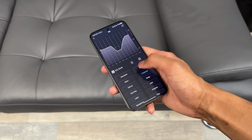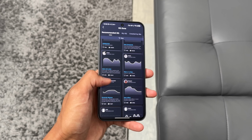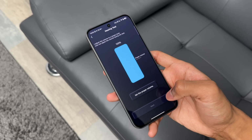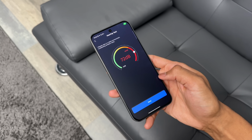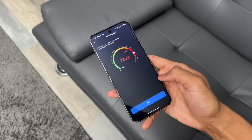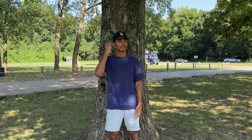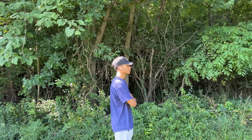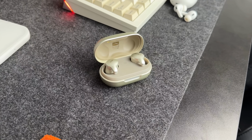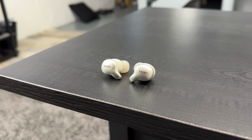Also, if you're into tweaking, the Tozo app gives you 16 preset EQs plus a custom EQ. I actually ran their built-in hearing test, which adjusts sound to your ears, and it really did make things more balanced for my listening profile. And when it comes to noise cancellation, Tozo claims up to 42 decibels of noise reduction, and honestly, it's pretty impressive for the price. I can't hear anything around me, and if I'm being honest, it's not Bose level silence, but close enough that I could zone out to a podcast without cranking the volume.